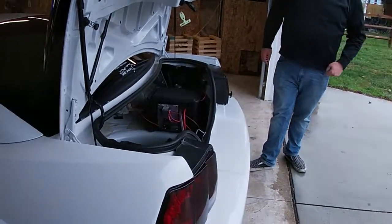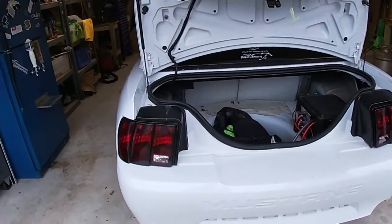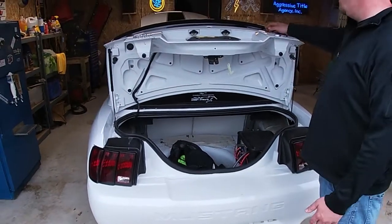All right, Shane, tell me about your favorite thing that you've done to this car. I'd really have to say, as silly as it sounds, my most favorite mod has to be the license plate.